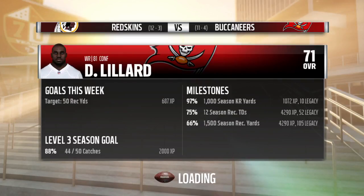So 2 minutes to go in a wild first half. We'll come back to Tampa after this timeout. Stepping up, he's going to keep it. Only a yard on the keeper, and it'll be second down.